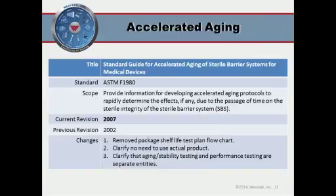First category is accelerated aging. The standard is ASTM F1980. Current revision is 2007, and the previous revision is 2002. And there are changes between the latest revision. First, the removal of package shelf life test plan flowchart. Second, clarify that you do not need to use actual product for accelerated aging. Third, clarify aging, also known as stability testing and performance testing, are separate entities.